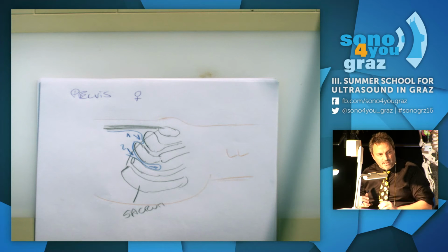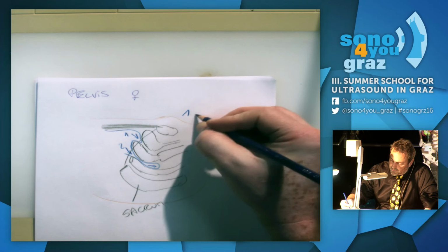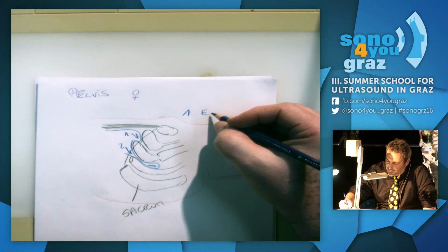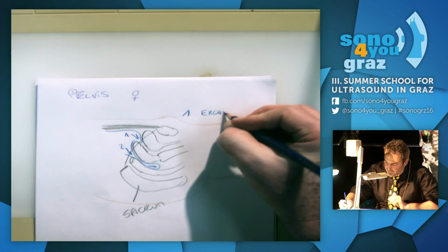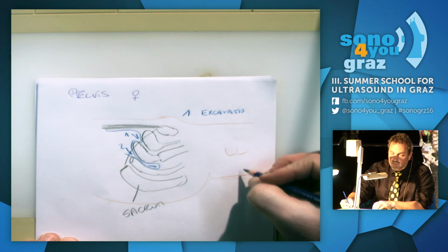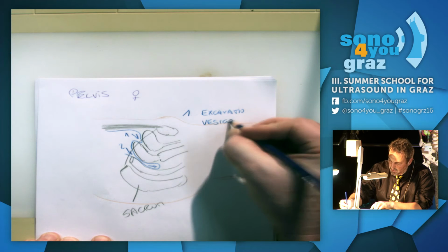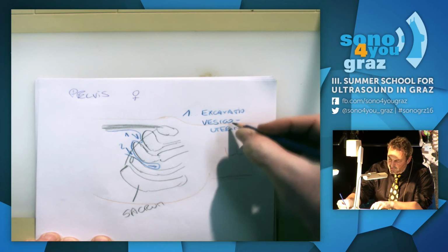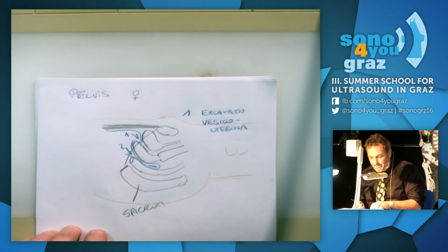Or excavationes in Latin. And 1 is a pouch in between the bladder and the uterus. So excavatio vesico-uterina, which means bladder and uterus. Perfect. But not the important one.